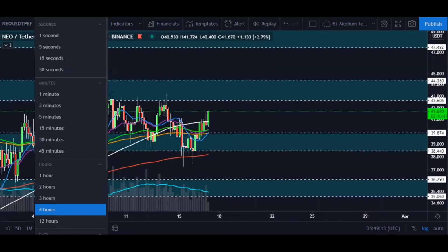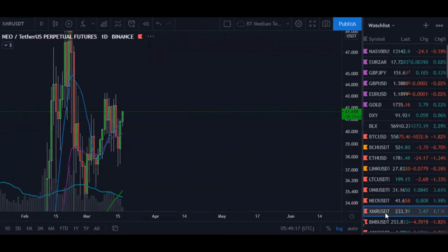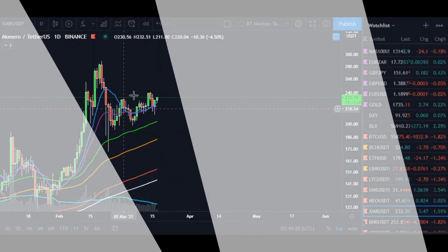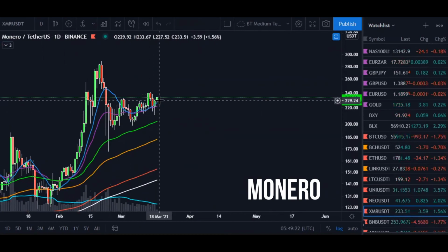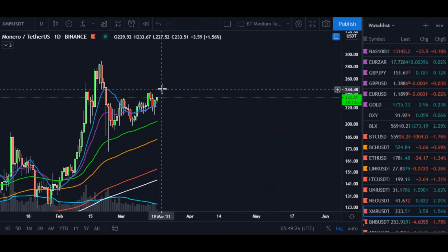Let's jump onto the daily chart and continue with the next one. The next one's going to be Monero. Monero, same thing. This one actually looks like it wants to pop back up, at the very least. Well, it's not going to be that much of a pop back up, 244.50, probably somewhere around there.